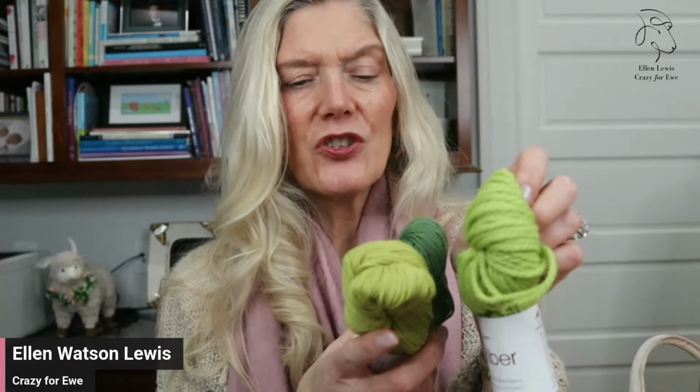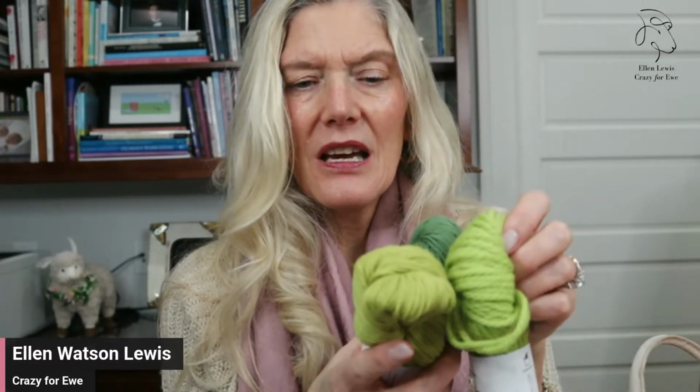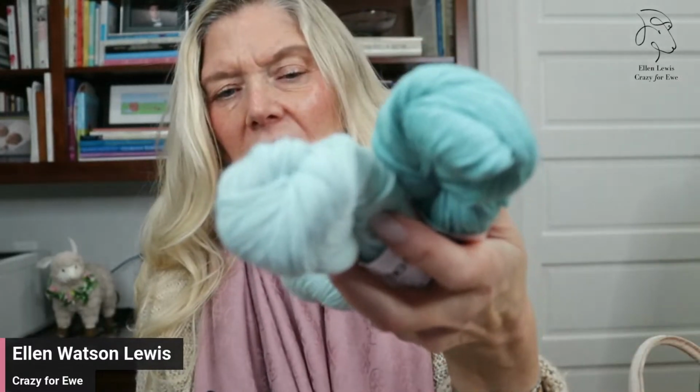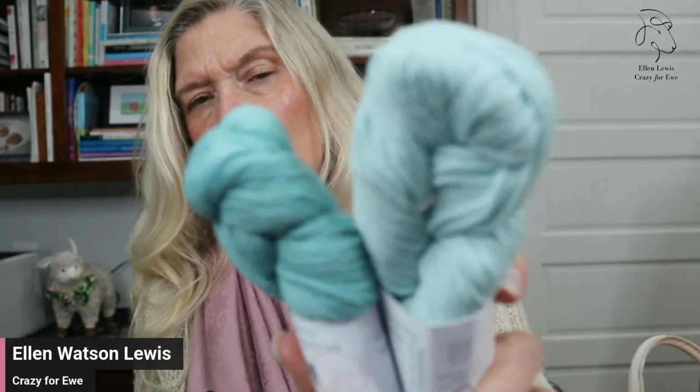This is the chunky. So anyway, the color palette is similar, but different enough that it has its own kind of unique profile, which I think is really great. So here are some greens. Here we have that light and dark sort of minty tone.